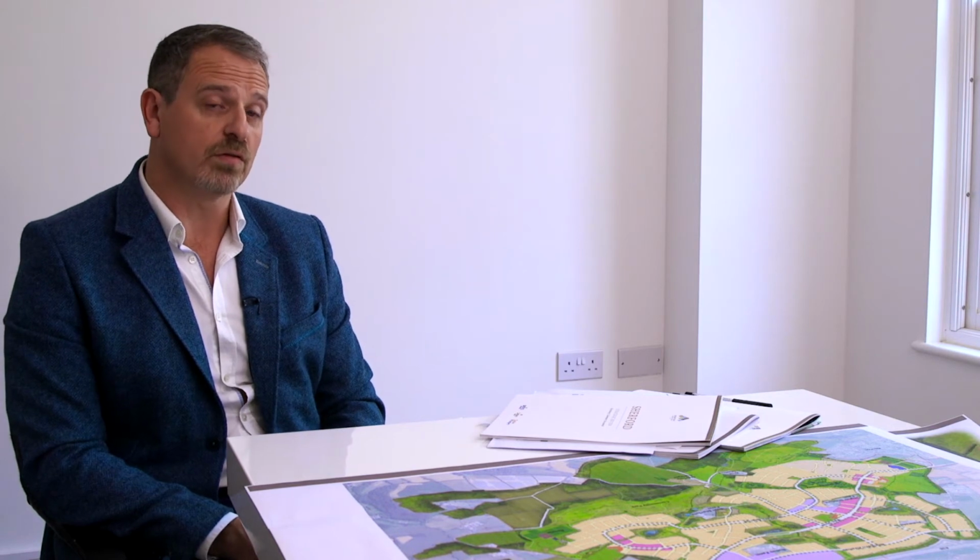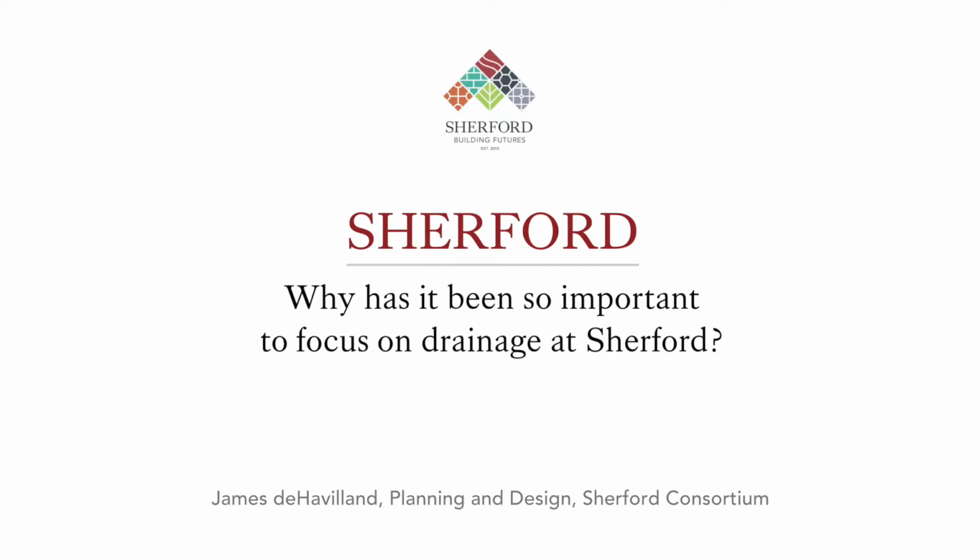What won't change is the amounts of open space and the amount of housing. And the quality of that space and the quality of that housing. In fact, the quality of the open space will be significantly enriched. What we're doing is bringing green space into the site to accommodate additional drainage.